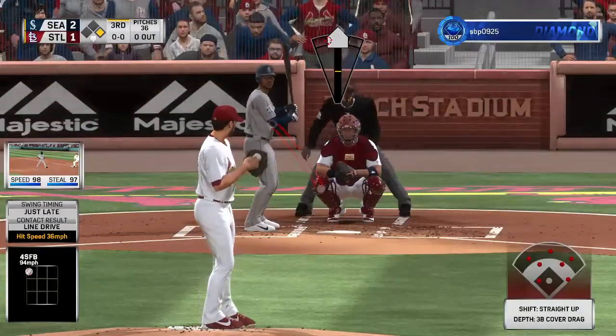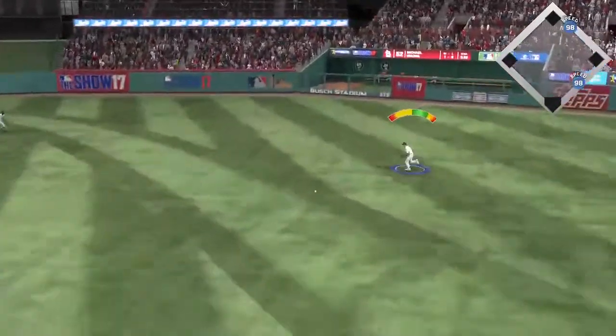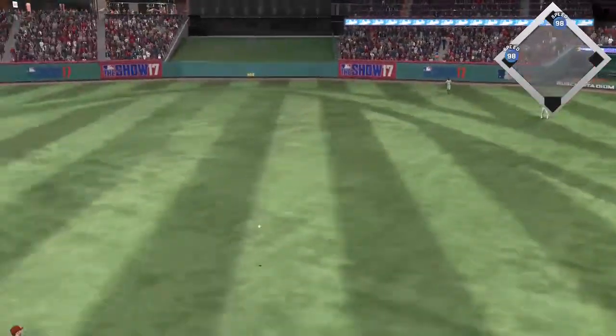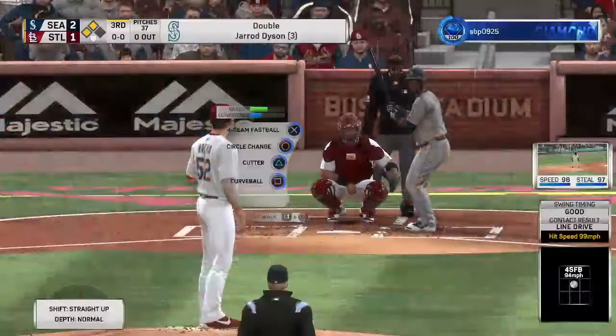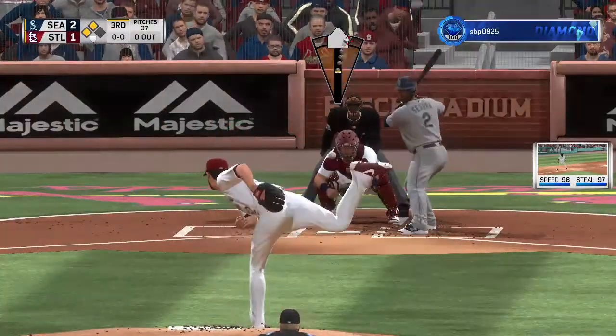Center fielder number 1. Ready for another chance? Jarrod Dyson, a base hit in his first trip. And that falls in for a solid base hit, his second of the night. And they've really got something going here. Runners at second and third to start the inning. Gene Segura standing in. 0 for 1 for him here in this one.